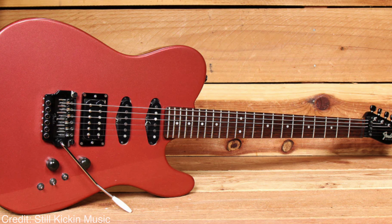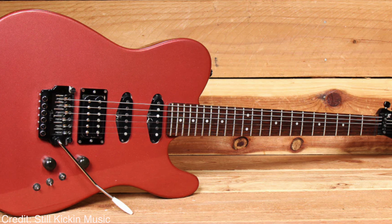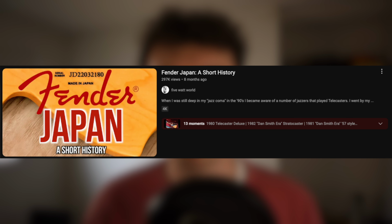I personally love this series of guitars. It was so different than anything Fender was doing up until this point. I personally love the idea of an HSS Telly with a Floyd Rose style bridge on it. They are super cool guitars and super unique, and they are not too expensive if you can find one, but a lot of them have been modified with either new tuners or a new coat of paint. If you want to learn more about Japanese Fenders, I highly recommend you watch 5 Watt World's video on it, as he goes way more in depth than I did. Alright, now back to the story about my guitar.